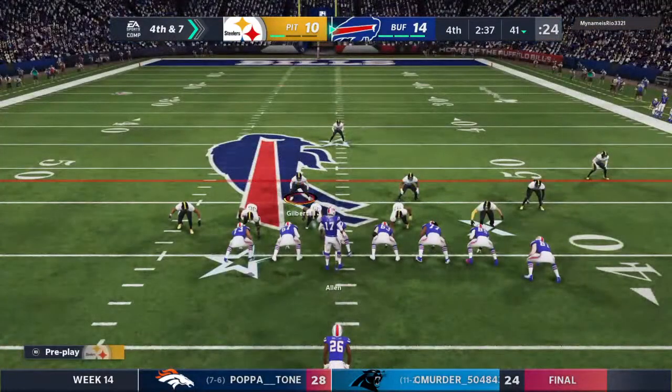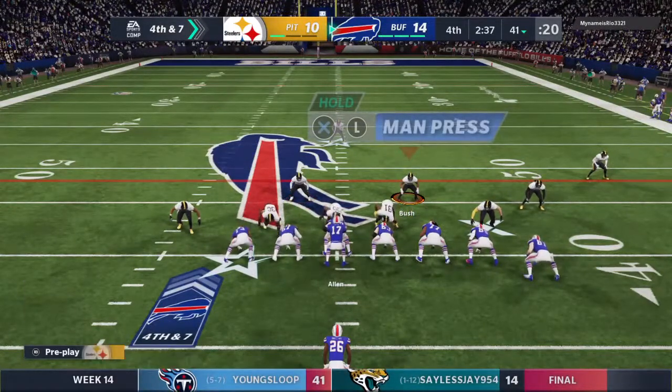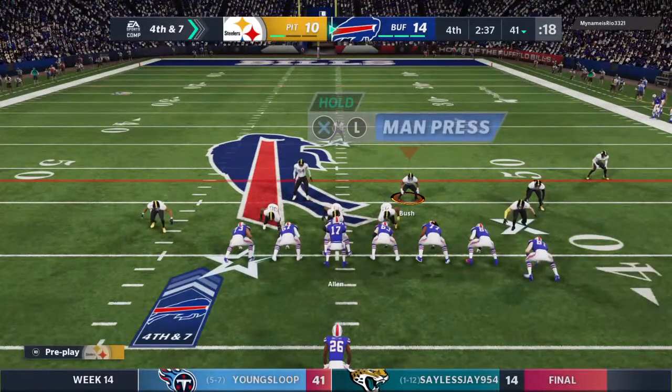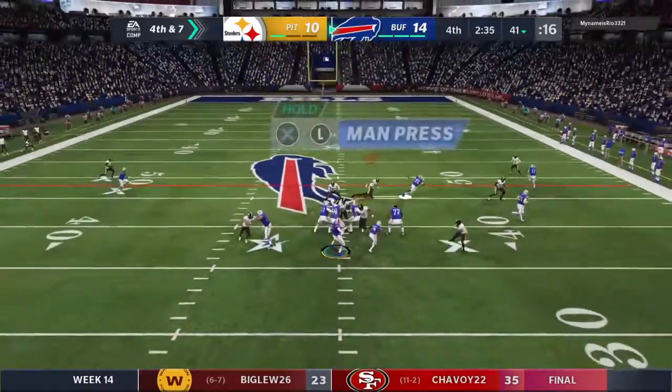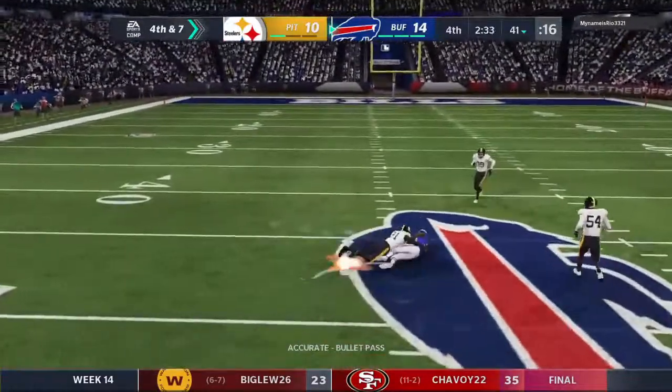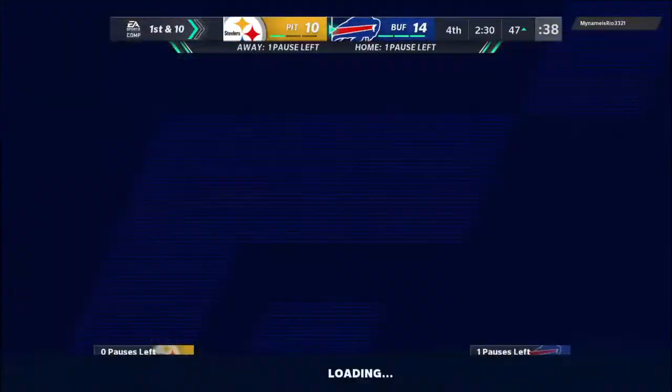And here's a big one now. Trying to hold this lead. They're going to go for it here on 4th down. Allen now looks to throw. And he's able to find Diggs. And he'll be taken.